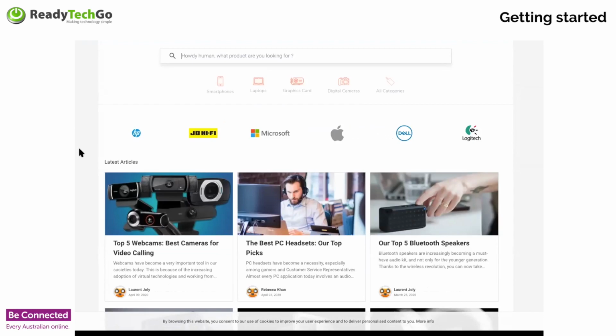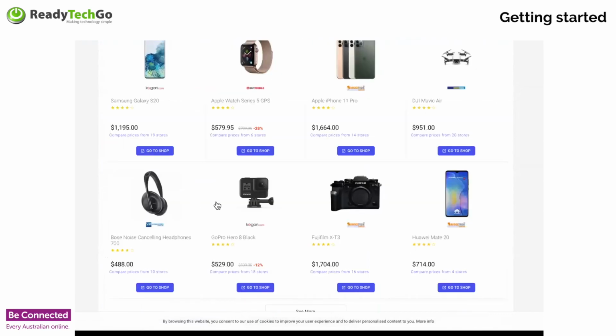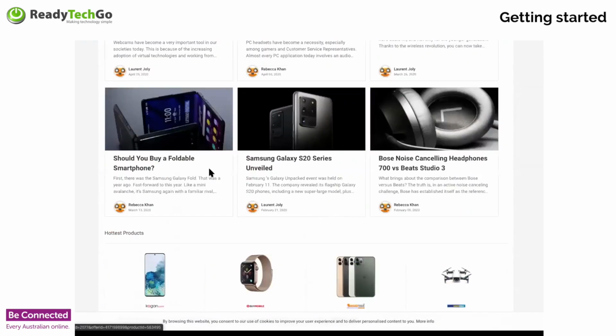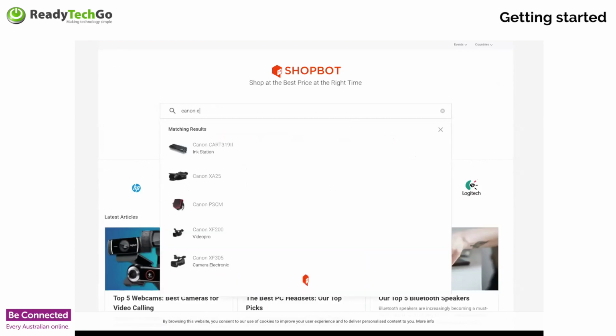I don't know. So if we have a look at that, you can see lots of articles here. You can see headphones, cameras. I'm going to look for something. So I'm going to put in Canon EOS.